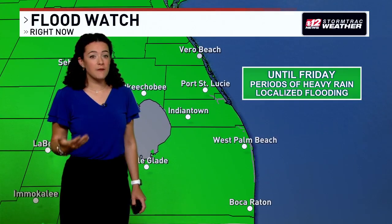We also have the potential for heavy rainfall at times, especially in already saturated grounds along the Treasure Coast. We're talking the Fellsmere area, Port St. Lucie. If we receive too much rainfall in a short amount of time, it could lead to some localized street flooding, so that will be a concern for us, too. We're going to continue to monitor the system through the morning today. Right now, it is anticipated to make landfall along the Big Bend region of Florida, with the greatest impacts along the west side of the state.